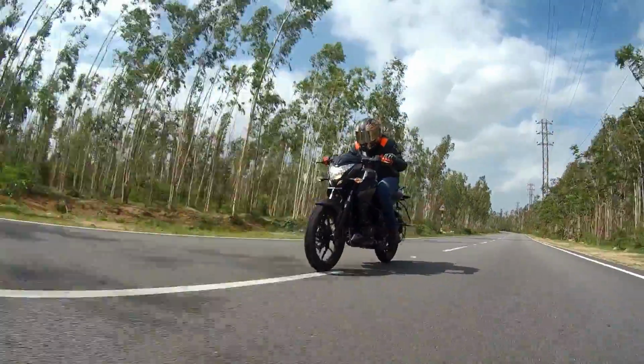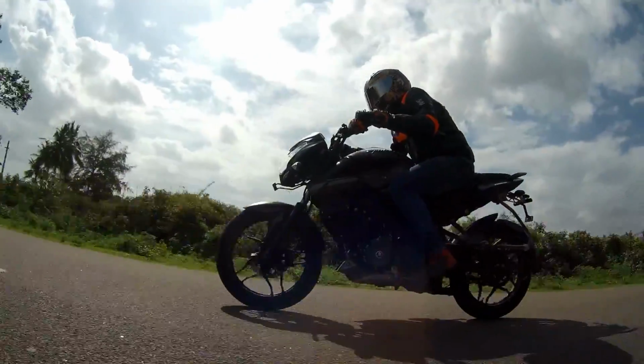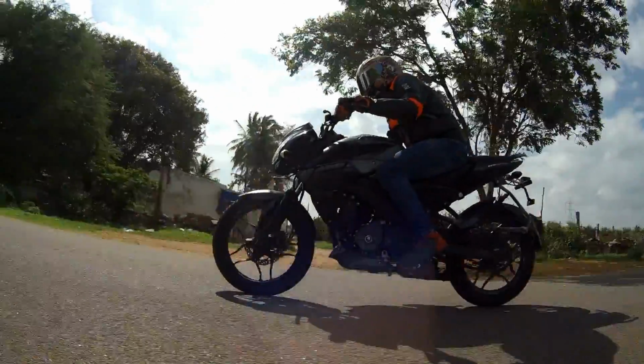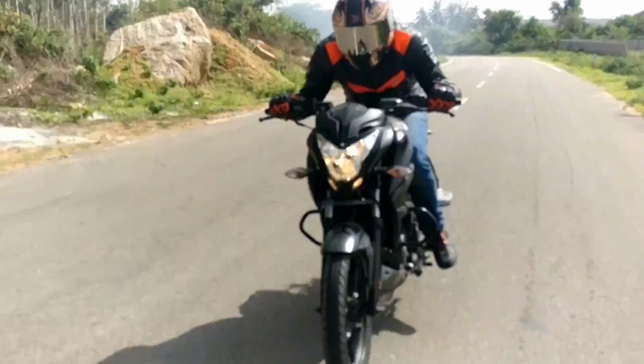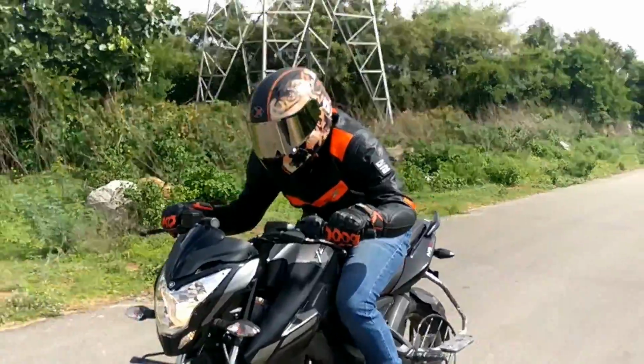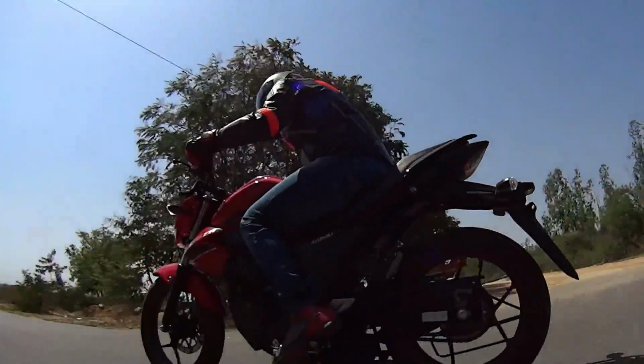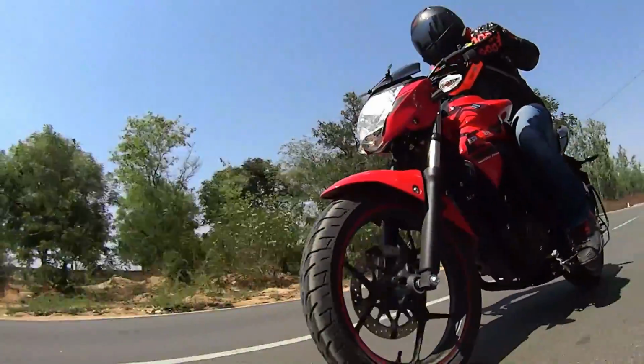Now coming to my final verdict, if you prefer something that looks scorching hot and is relatively fresh and new in the segment, with an equally impressive performance and some first-in-segment features, you can go with the Pulsar 160 NS. If you want to play it safe, you can go with the most awarded bike in the history of Indian motorcycling, the Suzuki Gixxer, and I'm sure you'll enjoy it every bit.